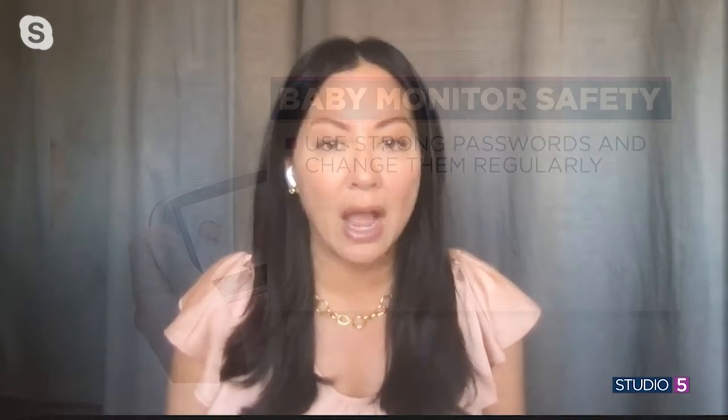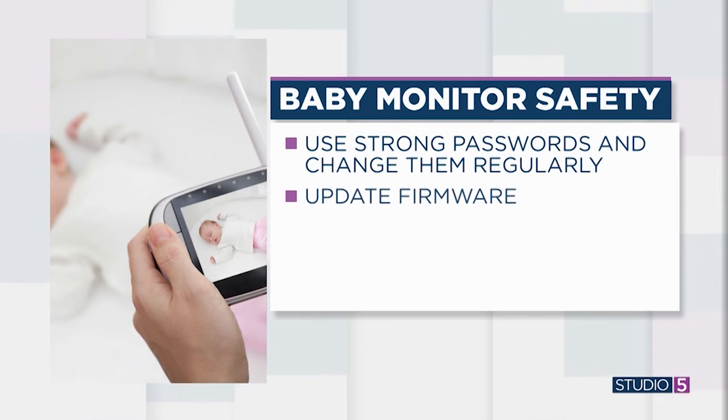Noted. You want us to update our firmware? I'm sorry, what is firmware? So that's what makes it run. That tells it what to do. That's where you get those security updates. And Isabel herself said she realized her firmware was not updated on her router. So you have to do that.